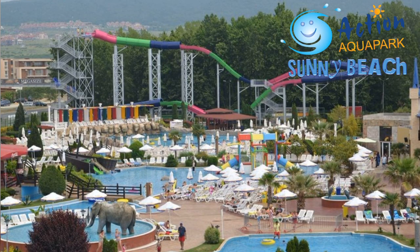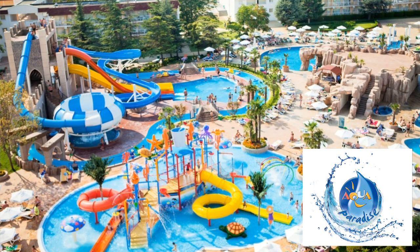The two main ones are Action Aqua Park at Sunny Beach and the Aqua Paradise at Nessebar. I'm sure it was the Aqua Paradise I went to when I first went, but I've looked at reviews of both of them, and they seem to be quite similar. I think the Action Aqua Park at Sunny Beach has animals, like a zoo sort of thing, so that would be good for kids as well. And I think there are some smaller ones, which you can look into if you want, but we didn't go this time. But you can't beat a water park, especially when you've got kids and they just love it. We just decided that it wasn't for us this time with Olivia.